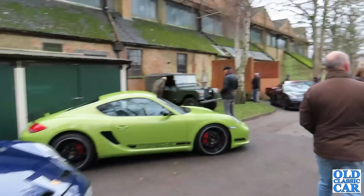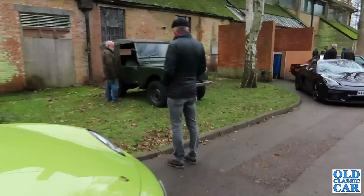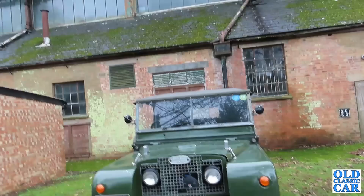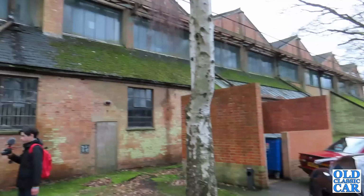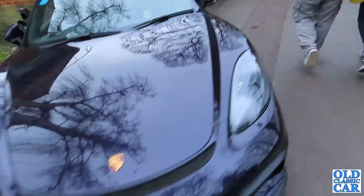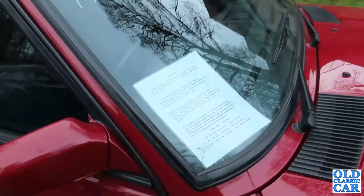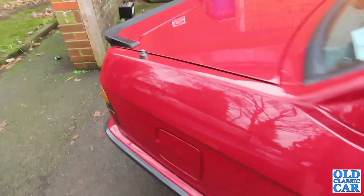Lots of modern Porsches. There's a huge turnout of Porsches here, so if you like your cars rear engine, this is the place to be. A Series 1 Landy, looks like it partakes in a little bit of off-roading, judging by the huge grippy tyres on there. Let's have another look at the building. Another very big Porsche, but over here, much more modest, another E28 5 Series BMW. We ran a number of these a few years ago. So which one is this? M5, the daddy.